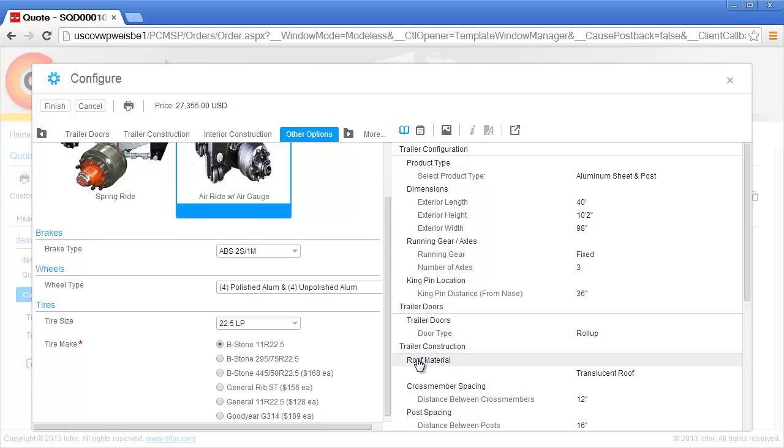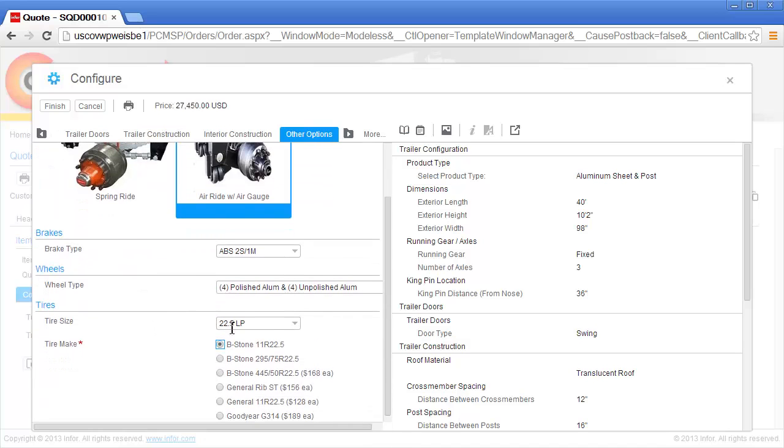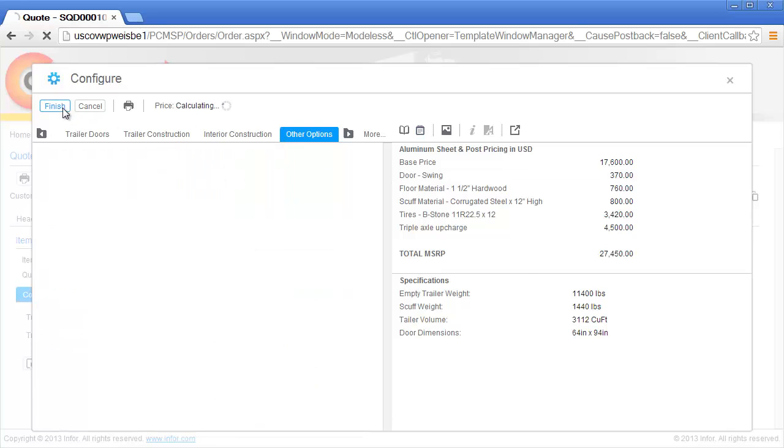During this review, Nick notices the selected door type does not match the required specifications in the request for quote. Nick selects the option so he can make the correct selection. As he makes the correct door selection, the trailer configuration is revalidated with updates to pricing and specifications. With the trailer configuration complete, Nick continues the quoting process.